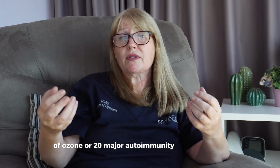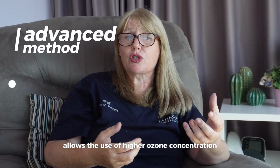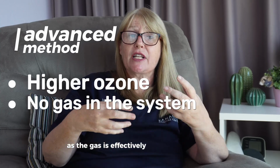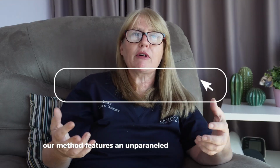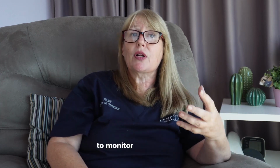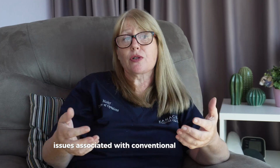This is the equivalent of having 60 direct injections of ozone or 20 major autohemotherapy single sessions. Our advanced method allows the use of higher ozone concentration without introducing gas into the system, as the gas is effectively channeled through and designed to come out of the filters to ensure the patient's safety. Furthermore, our method features an unparalleled safety measure, which is a clear plastic waste disposal unit to monitor any undesired exposure to the ozone. This proactive approach helps us to avoid any potential issues associated with conventional ozone therapy.